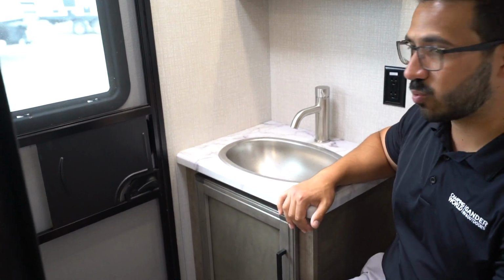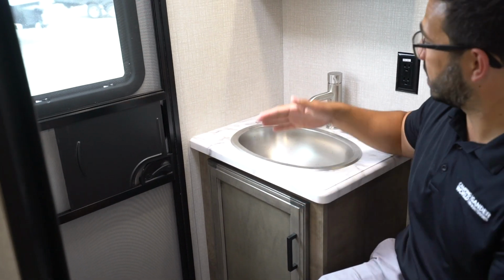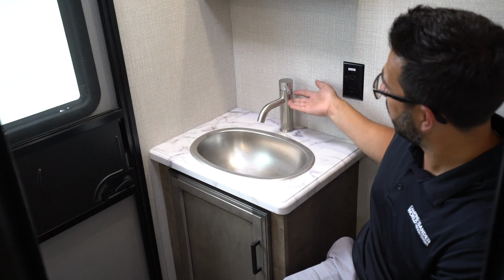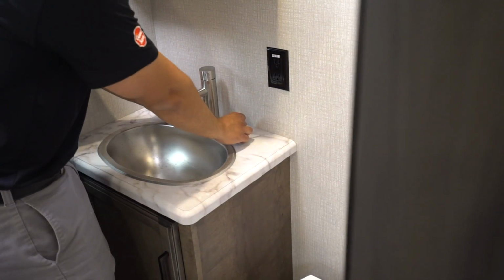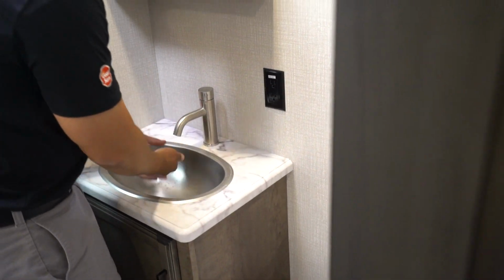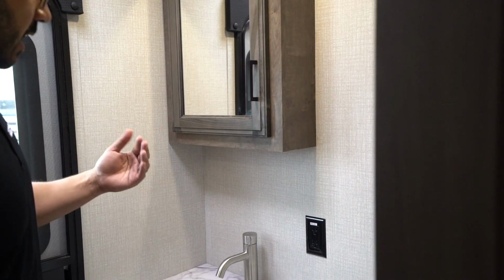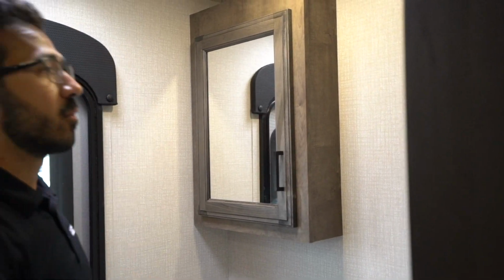Upgraded countertops here as well. It's not necessarily solid surface, but it is a thermoform, so it's upgraded over a T-mold. You have the nice stainless steel bowl, plus a single pillar, kind of higher rise faucet there. I do like this being the single hole. I think it looks a lot cleaner. It looks nicer than having the big shroud on your 4-inch centered faucet. And also, there's plenty of space here to wash your hands. Electrical outlet, nice finished mirrored medicine cabinet with wood and everything. Then, of course, you have the vent fan up top when you're done doing your business.